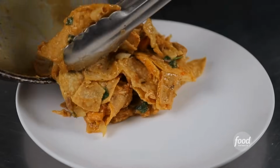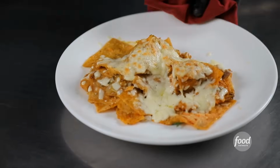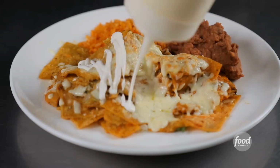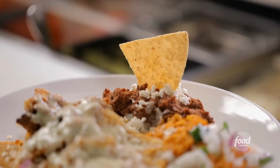Thank you. We just plate it, mozzarella, and then into the salamander. You're gonna brown that cheese a little bit. With beans and rice, crema. More of the cilantro and onions. Pickled onions, a bit of queso fresco. And that's all she wrote. Color. No, we're gonna keep going here. Oh, and one chip. One. One crispy chip.